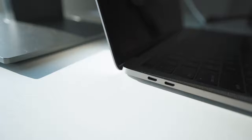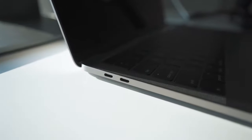I will say for students who are mostly surfing the web, writing essays, doing research, and are looking for a laptop that will last them throughout college, I definitely will recommend this model. I definitely think that this model will be a great fit for you. Similar to the Pro, there are 2 USB-C ports and a headphone jack. And if you're in love with this model, you can get it with 16 gigabytes of RAM, but I've never heard of anyone doing that. They typically just upgrade to the Pro if they want to spend the extra cash for a higher end, more powerful model.